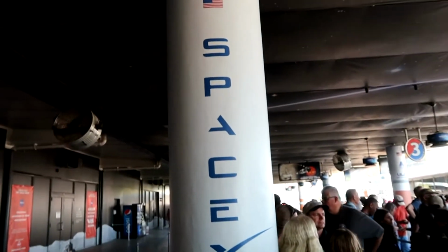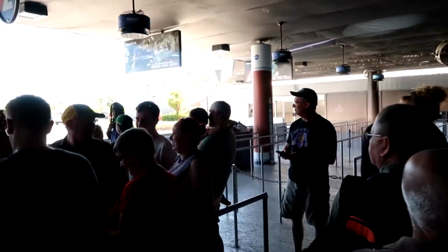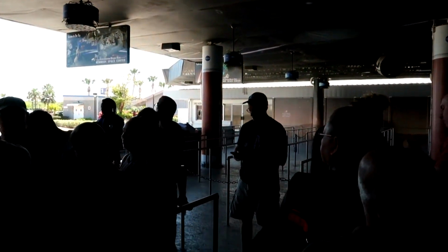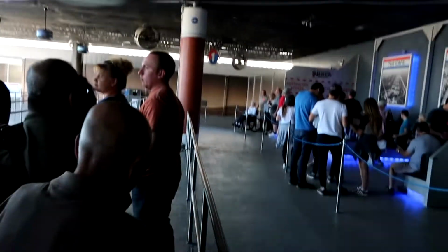I just noticed this, but they got the poles here in the waiting area painted like the rockets. So this is the Falcon 9 SpaceX. You just kind of see the legs there. Over here, these look like the shuttle, a shuttle with the rocket boosters, or it could be the new SLS. It may actually be SLS, looking at the rockets down below. And then you've got the Atlas back there. That's pretty cool.